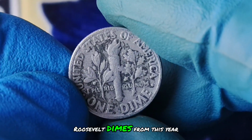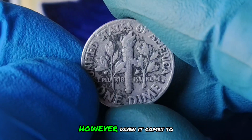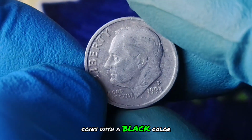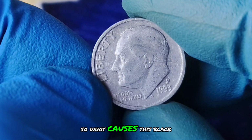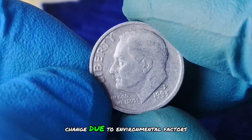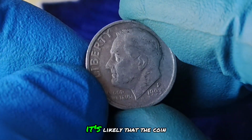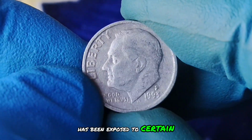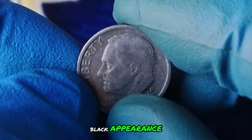Typically, Roosevelt dimes from this year are common and easily found in circulation. However, when it comes to coins with a black color shade, things get a bit more complex. So, what causes this black color shade? Often, a coin's color can change due to environmental factors or chemical reactions. In this case, it's likely that the coin has been exposed to certain elements or has undergone a process that resulted in this striking black appearance.